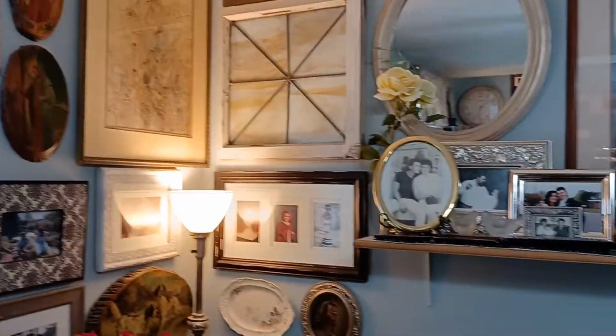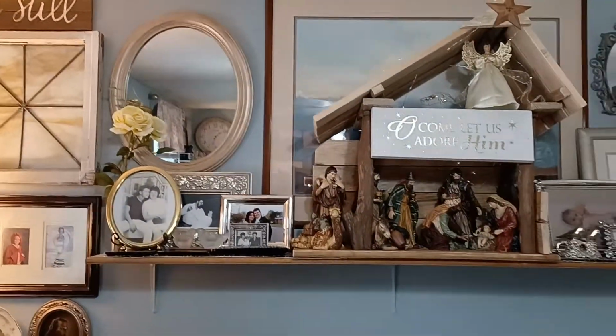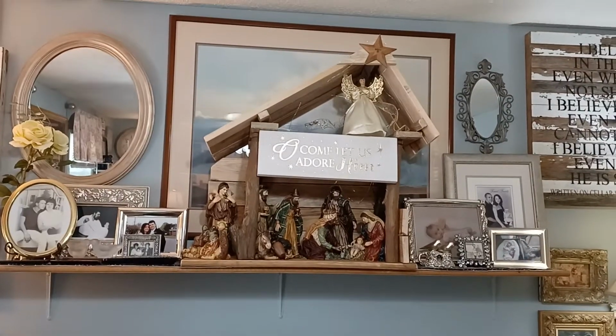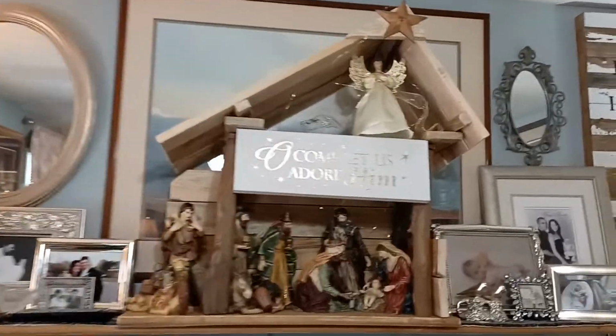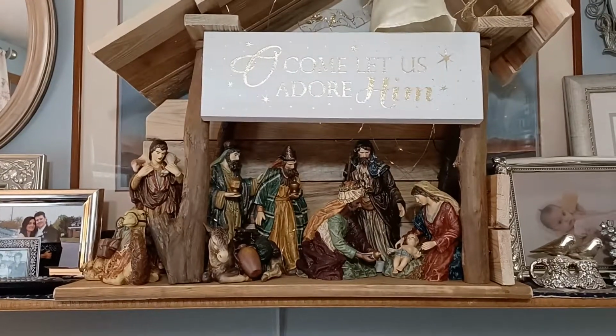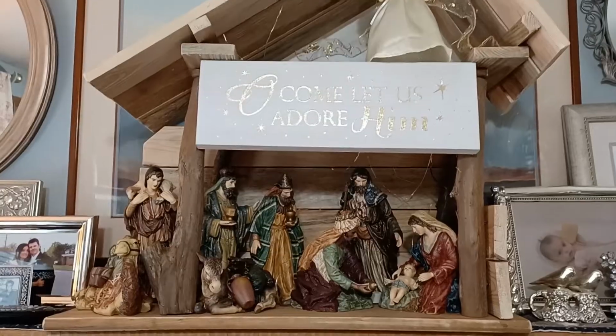I love the shape. And then we don't have a fireplace or a mantle, so Donald put this shelf up over the couch. And then, of course, he built this little barn or main. I'm not really sure what that's called. The thing that you put your nativity scene in. A stable. I guess it's a little stable.